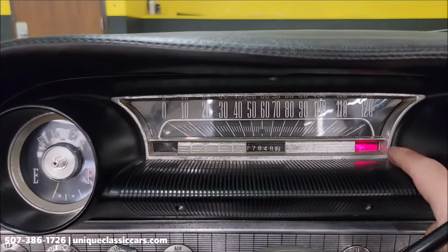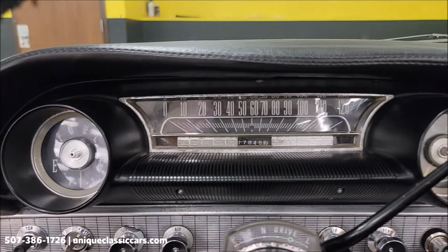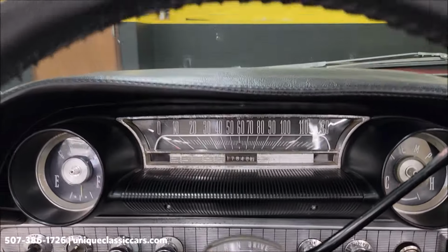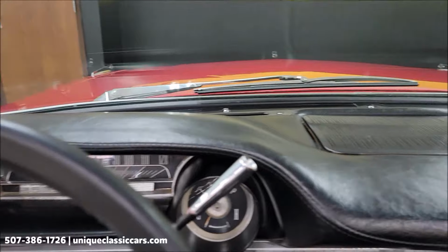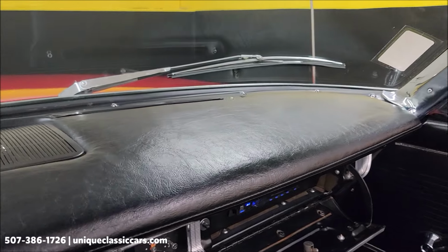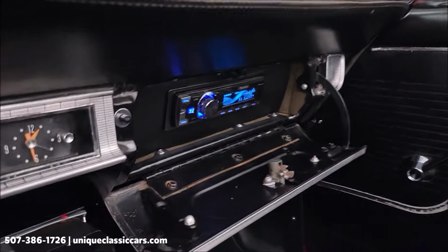That light would be a generator light. It will go off once the car is running. There it went. Some recent service work done on this, by the way. New power steering ram hoses and assist valve. New front brake hoses. Tech noted that 80% left in the brake shoes.